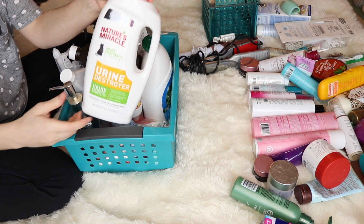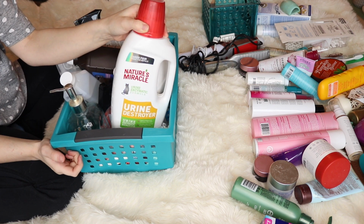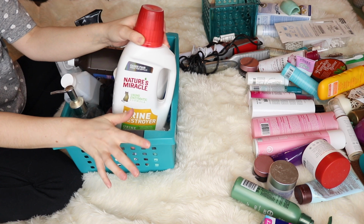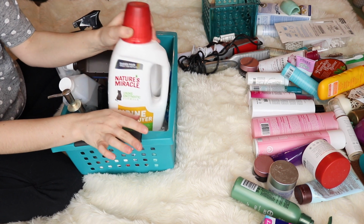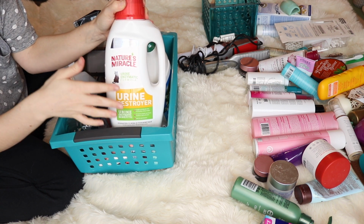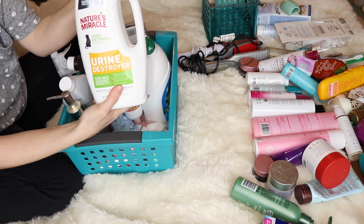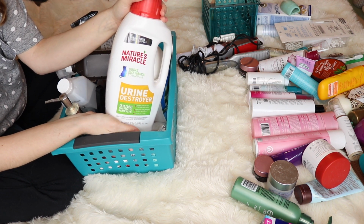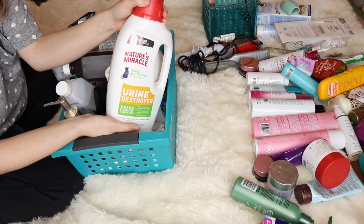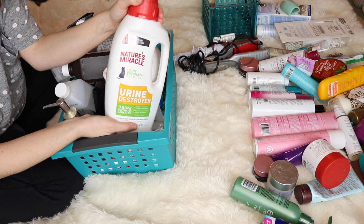This is also almost full, this Nature's Miracle Urine Destroyer, which, by the way, if you have a cat who ever has pee accidents, well, after you've taken them to the vet, because if they do pee outside the litter box, it could mean there's a health problem. But in any event, if that ever does happen, this stuff will kill the smell. I'm telling you, it is the best cleaner ever for that kind of thing, and it has a really good fresh scent too. This has been a lifesaver because Heidi does occasionally have little bouts of, I guess you would call it insecurity, where she will pee in the wrong places, but it doesn't happen super often. Anyway, that was a long story.